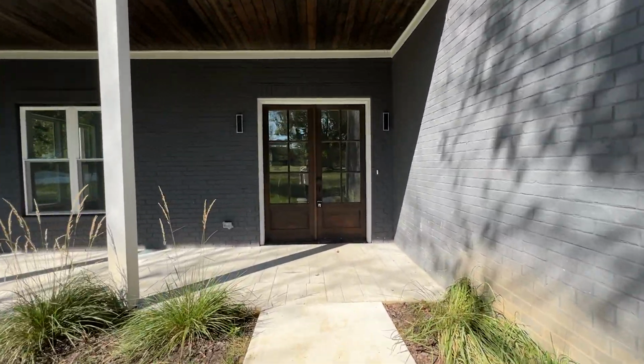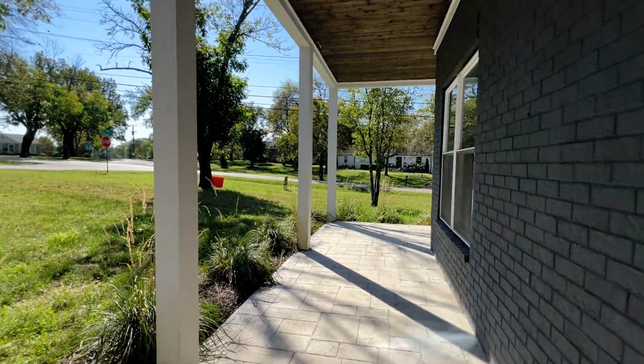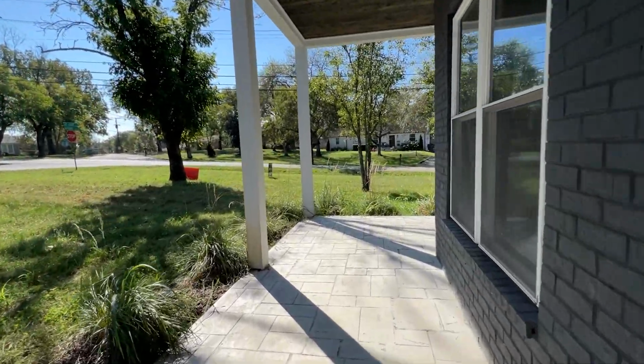One of the unique features of this property, especially for the area, is this partial wraparound porch as well as balcony. This also happens to be one of my favorite features of this home.